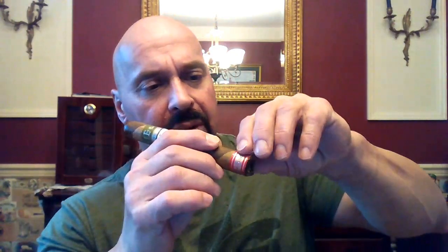Okay. After removing very little from the cap, that's what we have left. Now I'm going to remove this little band at the foot. Edición Limitada. So now that's what we have.